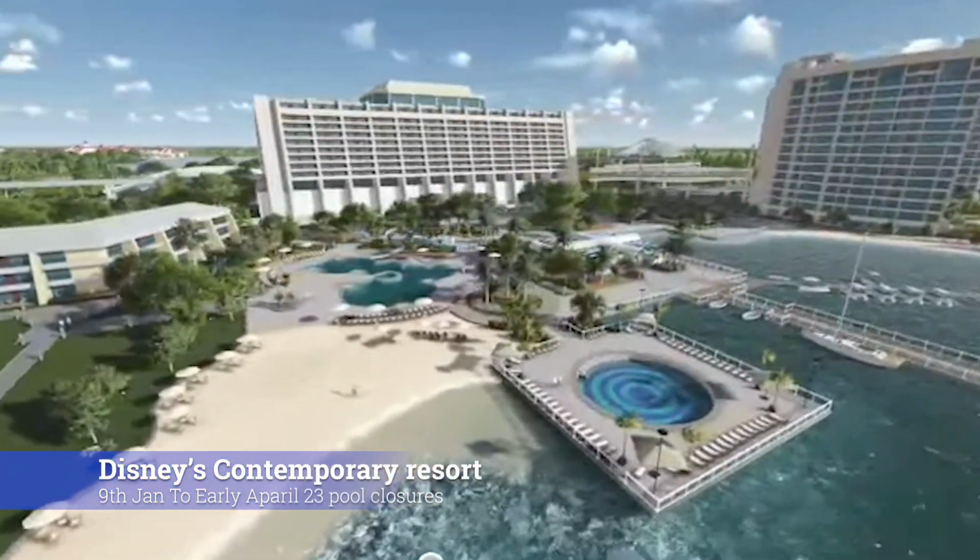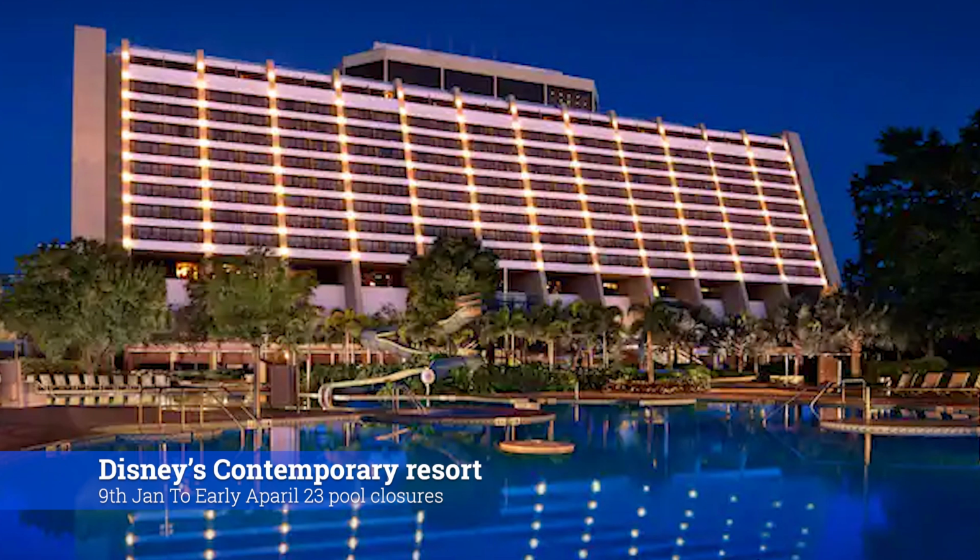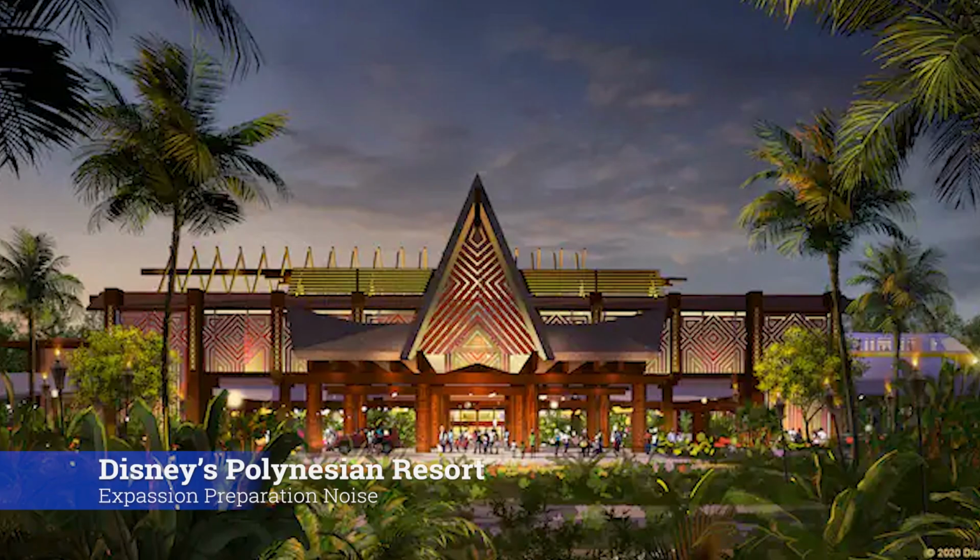Okay, Disney's Contemporary Resort, from the 9th of January to early April 23, there will be some pool closures due to refurbishments. This will include the feature pool and the whirlpool spa. So if you're staying in this hotel, those pools will be out, but you will be able to use other pools at other resorts.